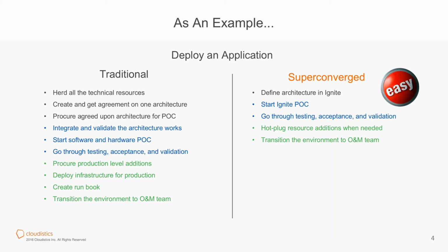So once you get through that, then you have to figure out, is it integrated, is it validated? I've got to do some type of proof of concept on a small scale. I've got to test it. I've got to get acceptance. We've got to make sure the applications run at that small scale. And then from there, I've got to figure out, what do I have to do to go into production? How much more do I have to add? What changes in the implementation when I tested it for 200 or 500 users when I want to go to thousands of users or even beyond that?